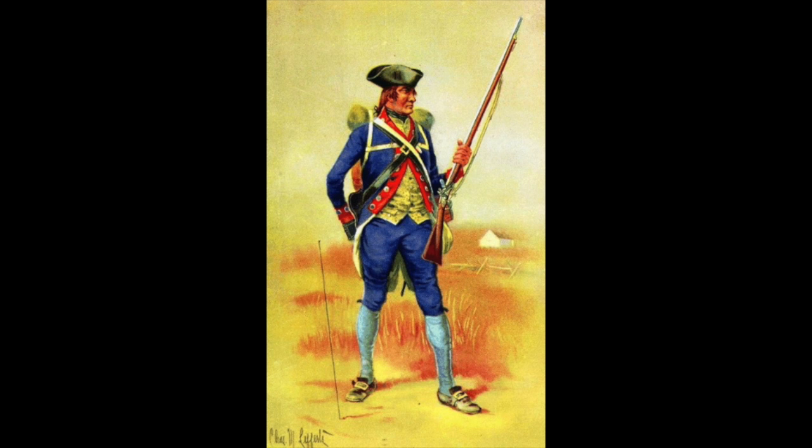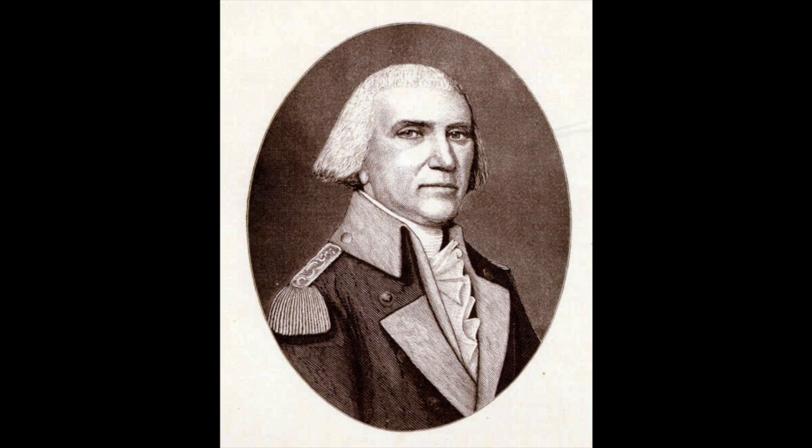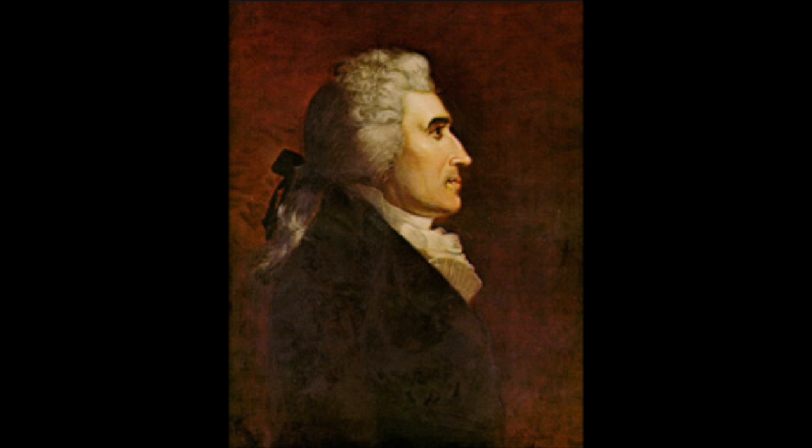1777, Daniel Pearson joins the Continental Army. He is a second lieutenant. He serves under Lord Stirling, William Alexander. He's under the direct command of Colonel Elias Dayton. The paymaster of the group will later have a high school named after him.